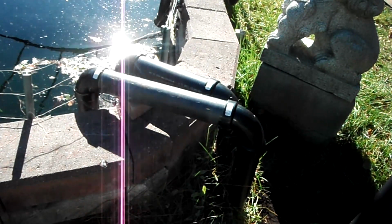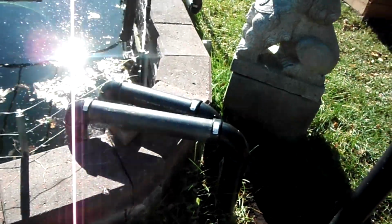I'll just move the camera around here just to kind of show you. Done. And again, I apologize if it's caught by the tripod. You can see now where the pipes have disconnected there. So that is done now.